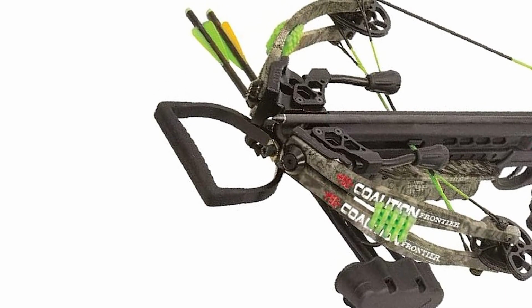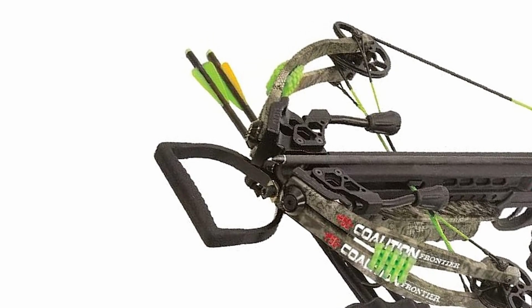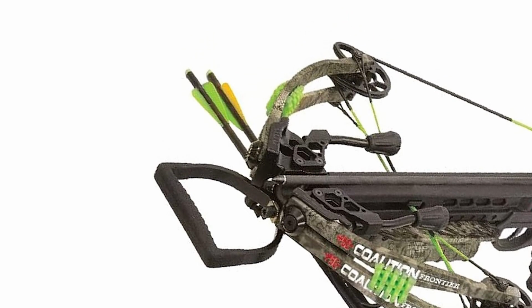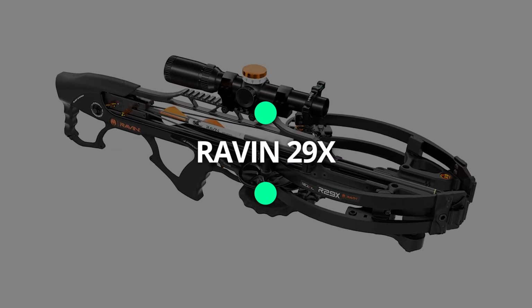The PSE Archery Coalition Frontier 380 is a formidable challenger that promises not to disappoint if you want to rule the wilderness with precision and stealth. Moving on, we have the Ravin 29X Sniper Crossbow.